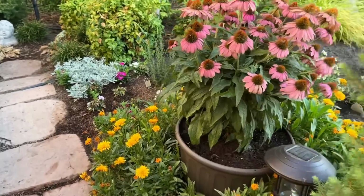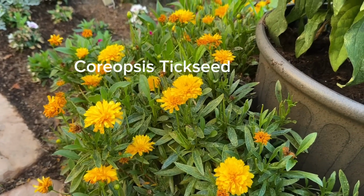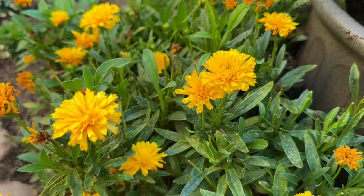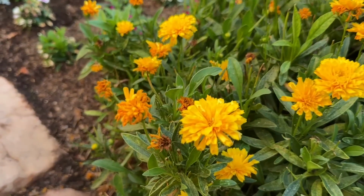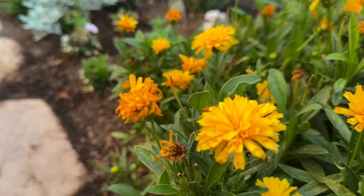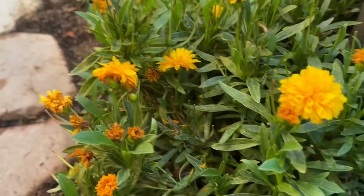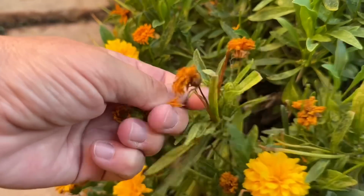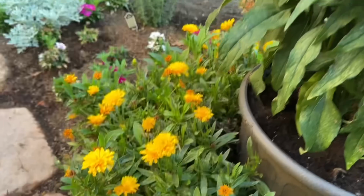As I walk over here, these are Coreopsis Tickseed. They provide color all summer long. They're a beautiful little flower and pop of color in the garden. They are a bit of maintenance because, as you can see, the flowers get spent and you need to pop them off and deadhead. So you're doing quite a bit of deadheading on this plant. But they do pop off pretty easy if you get them in time.